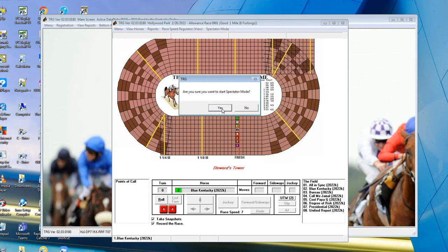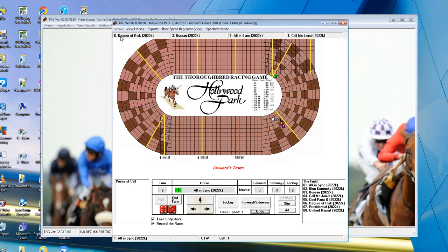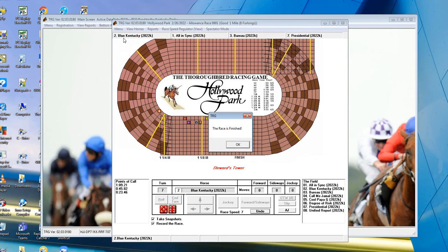Everything looks fine at the starting gate, and we're off. And let's see, Degree of Risk and Bureau. Blue Kentucky, Blue Kentucky, and it's Blue Kentucky with the win. Possibly All In second and Bureau third. We missed the Quinella again. Oh well. Had one, but not Presidential.